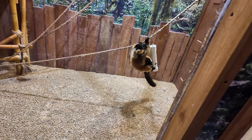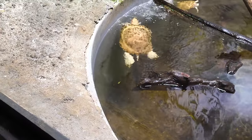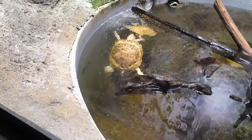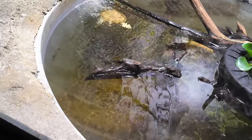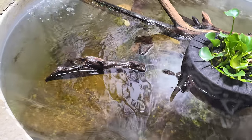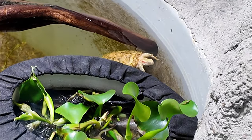These guys are fun to watch. And over here in this tank are albino red-eared sliders. I'm assuming a species of turtle. Not familiar with them. First time seeing them. They have like a white skin and reddish ears. Kind of interesting.